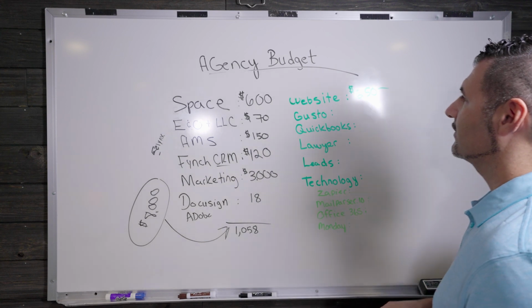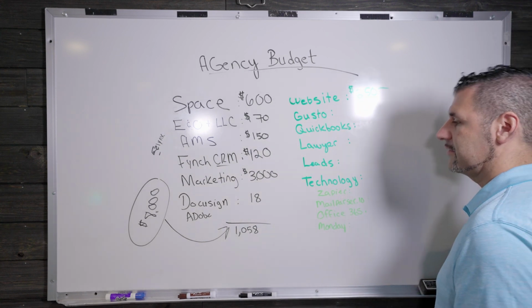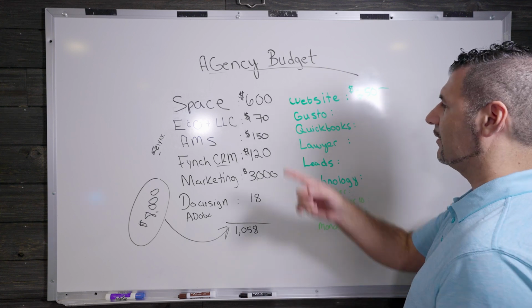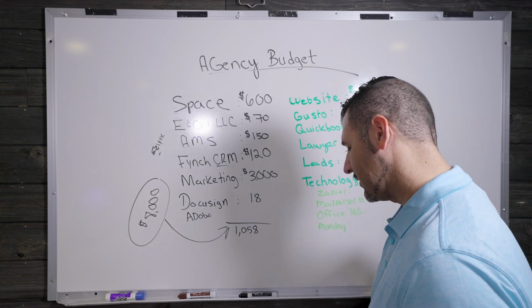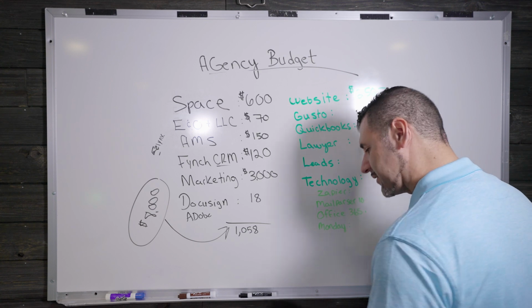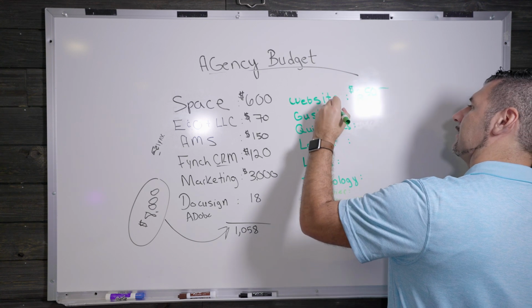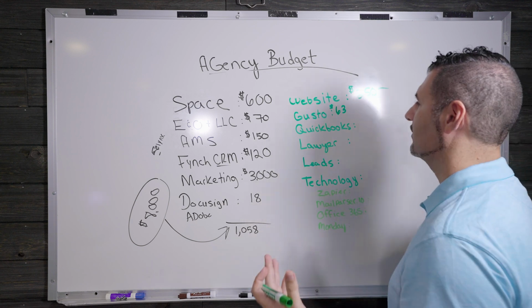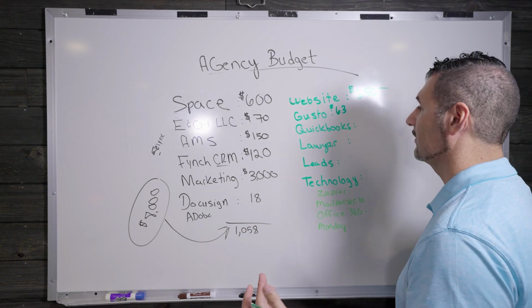So the website for us that fit is $250. Gusto is a payroll software, so you probably won't necessarily need that, although we do. So we pay $63 a month for that. And that was one of the best payroll softwares that we found, and we like it. It's actually a really good system.